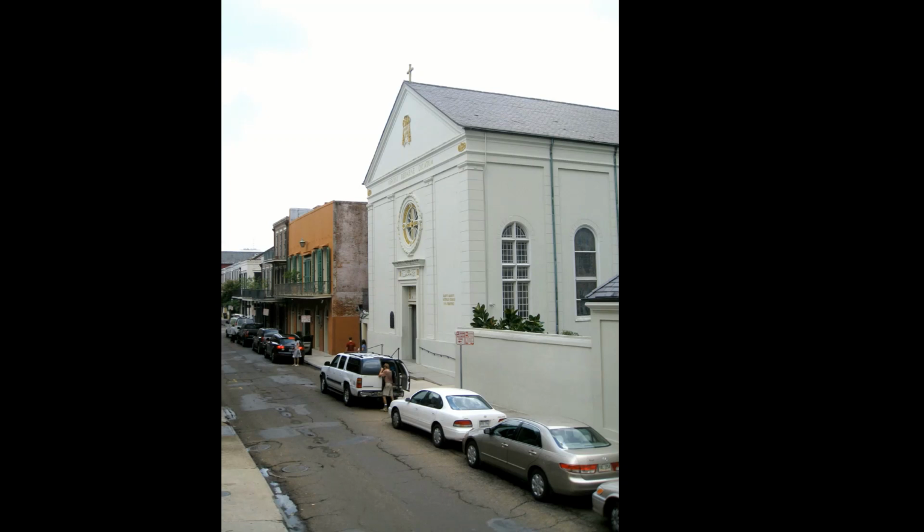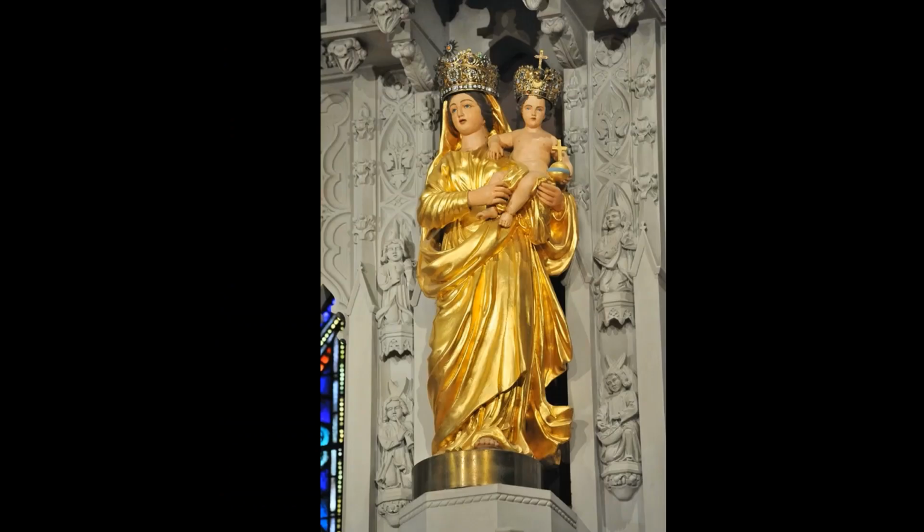Now, on the edge of the Ursuline convent, they built a church that served not only the convent, but the people. And it's right here. That, too, has been restored. And in that is a rather famous statue in New Orleans. This is called Our Lady of Prompt Succor. Prompt means fast, and succor means help.